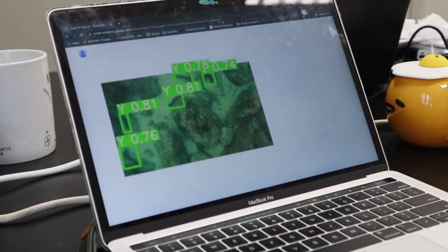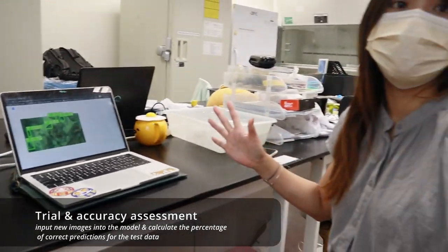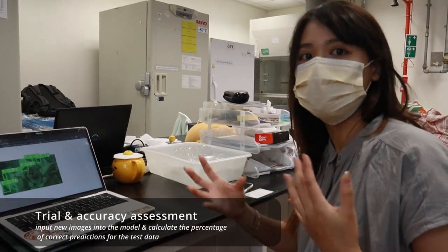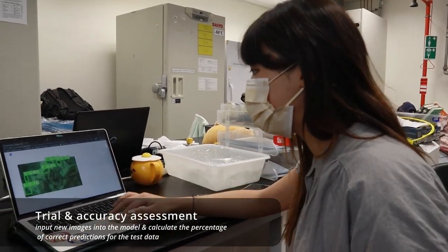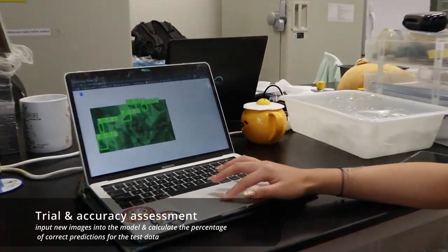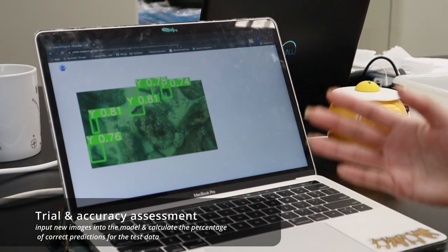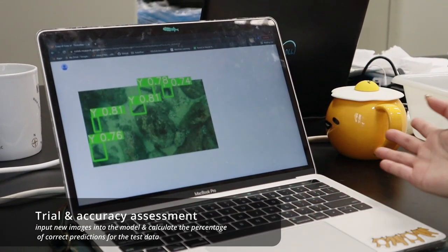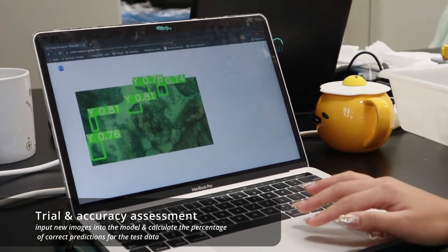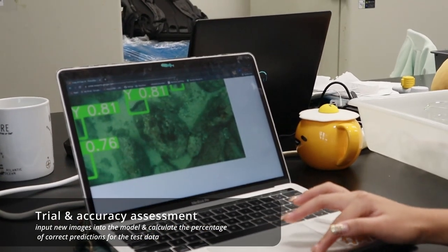So after you train your algorithm, you present it with some photos that you haven't labeled before, or that it hasn't seen before, and test whether it can identify the sea cucumbers. In our case, it's pretty good. You can see they try to find where the sea cucumbers are, and this is a confidence score that the computer gives you. For example, 0.81 means it's 81% sure this is actually a sea cucumber, and also here. So they picked up a lot of the sea cucumbers, but you can see they missed some of them as well.